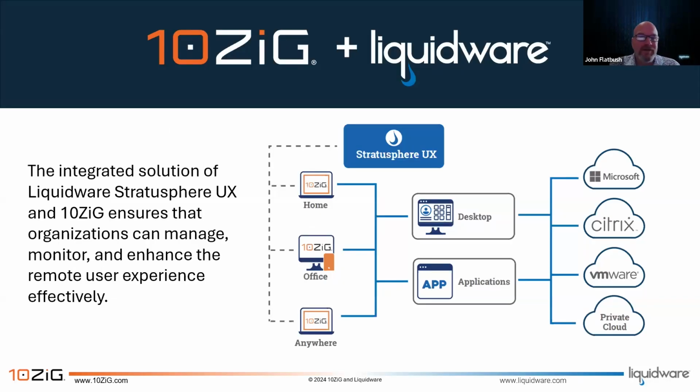A little bit about how Tenzig and Liquidware combined. As you can see here on this diagram, there is a plugin on the Tenzig device, our operating system for Stratosphere, where we collect the performance data about that endpoint, that device, and it is reported back up to Stratosphere.